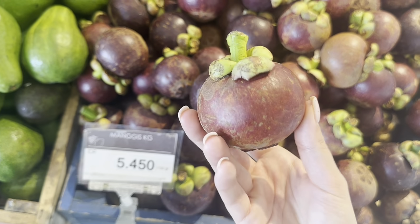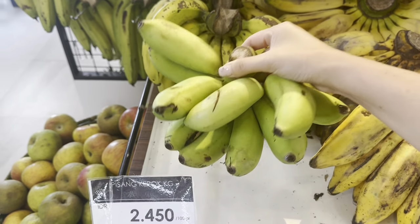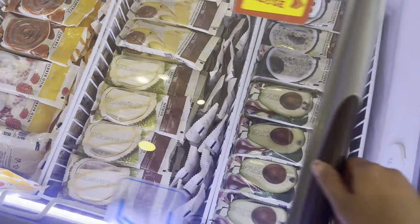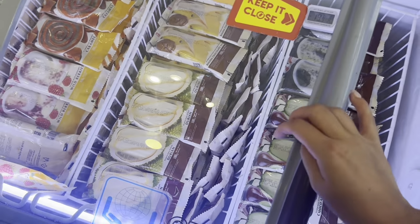Mangus, these are really good, but you literally get hardly anything inside, but really good. I mean, is that not just the weirdest bunch of bananas you've ever seen in your life? These are all the funky ice lollies, like chocolate avocado ice lolly. I think I'm gonna do a fruit roll up video with some crazy ice creams because chocolate and avocado, what on earth?